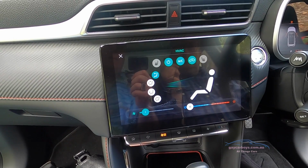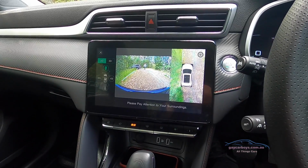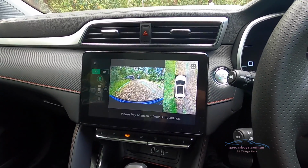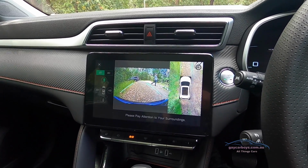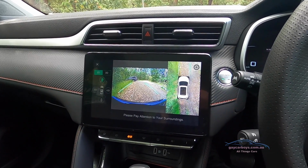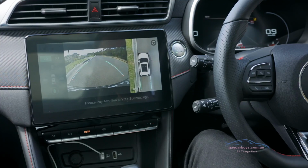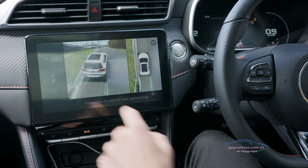And the other thing I like, David, very much, and I think you were a bit of a fan too, is the 360-degree camera. It's quite clever. Just press the little camera symbol and you'll notice at the side you've got options. In 2D, you can scroll around the car using the various mirrors, but in 3D, you get this really nifty fly-around view.